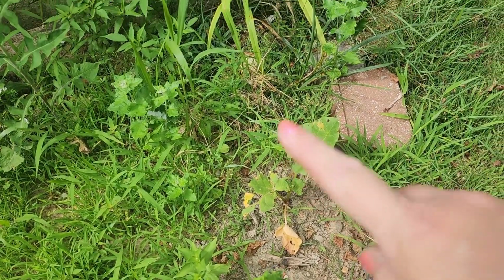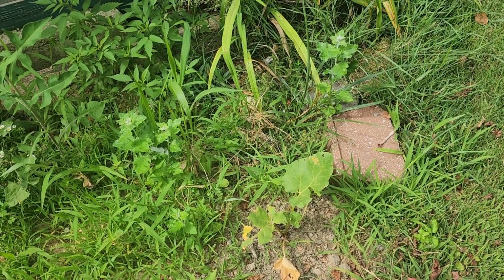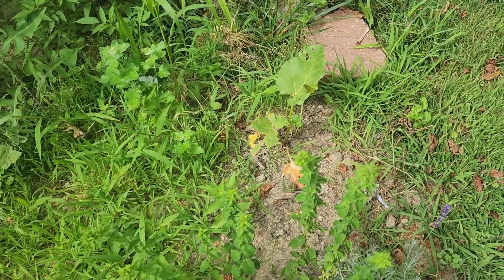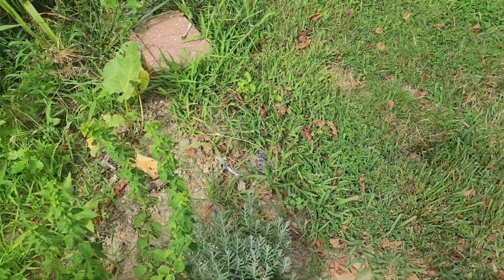The rhubarb sent up a seed stalk, and I'd read that it puts out more leaves if you cut the leaf stalk off, so that's what I did. And then this foliage is what's coming through. It really doesn't seem to be very happy in this spot, so this fall I may move it. I have to see how it does for the rest of the summer.